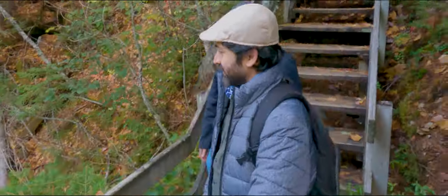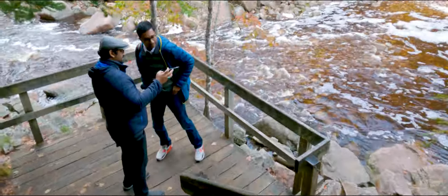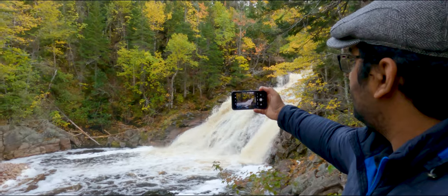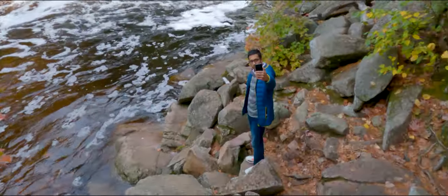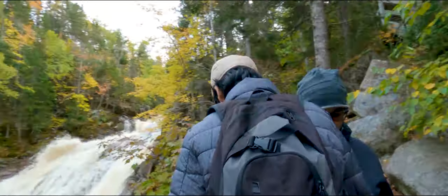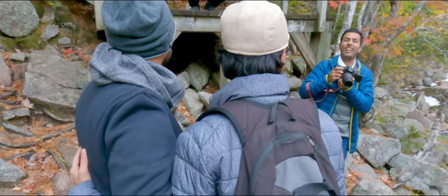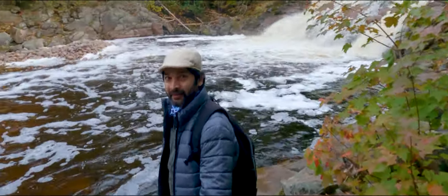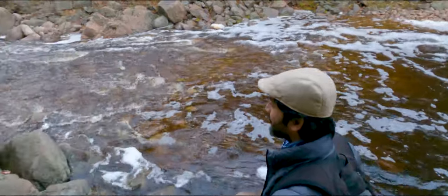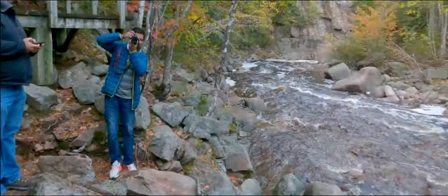Water is the driver of nature. We were right there at the waterfall, mesmerized by its beauty. There is no better place to find yourself than sitting by a waterfall and listening to its music. Waterfalls wouldn't sound so melodious if there were no rocks in their way.